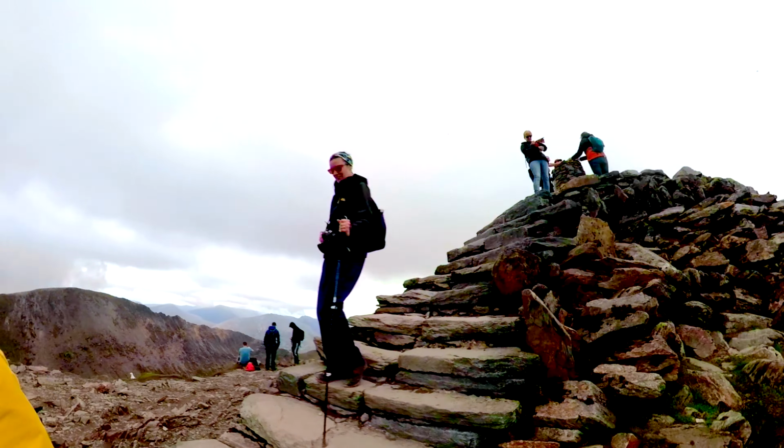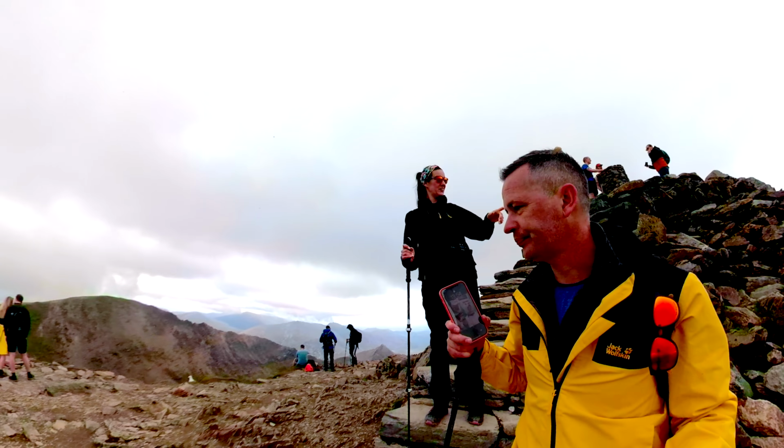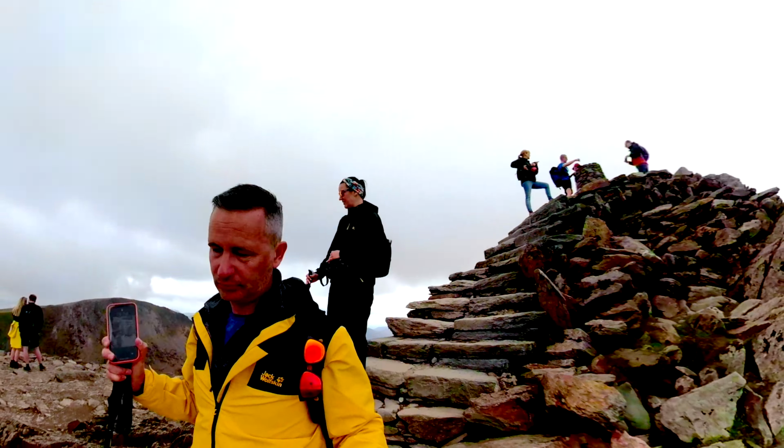It was very cold up there, to be fair, but obviously it's quite high up, so it would be cold. Yeah, going up there was really hot.